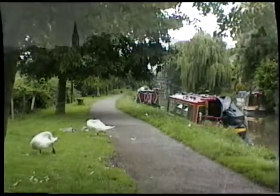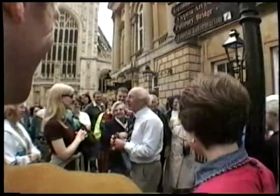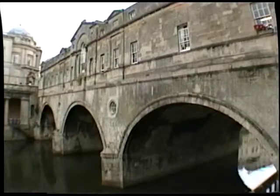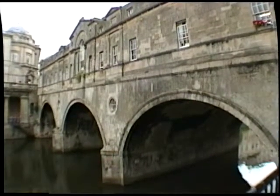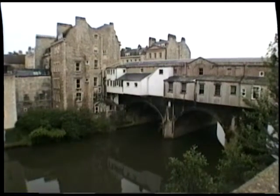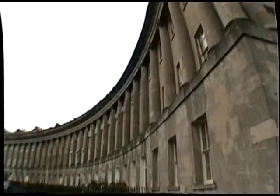If you're tired of your saddle, we highly recommend taking one of the walking tours. They're both enlightening and entertaining. The Putney Bridge is lined with shops and restaurants for your pleasure. The backside is reminiscent of the Ponte Vecchio in Florence. Stairs from the bridge lead down to a walkway beside the River Avon.